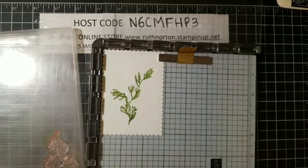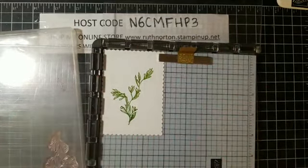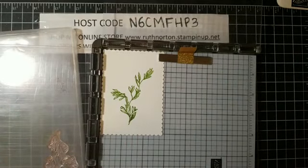Now if you were making a bunch of these, the Stamparatus would come in handy because you only have to line everything up once, and then you would just keep putting your paper in and stamping over and over and over again.